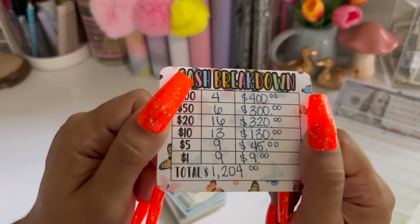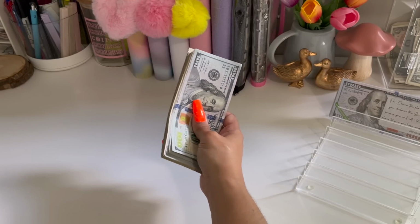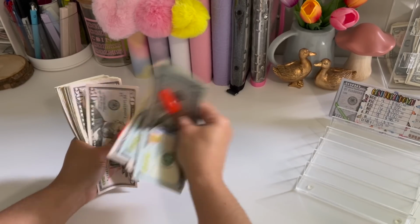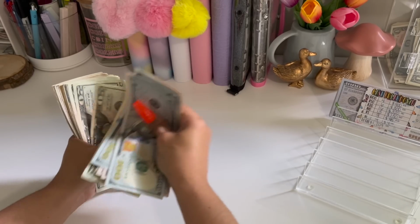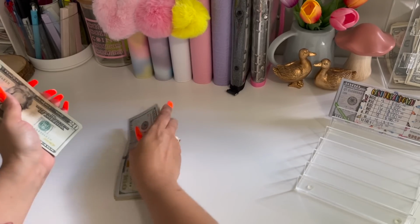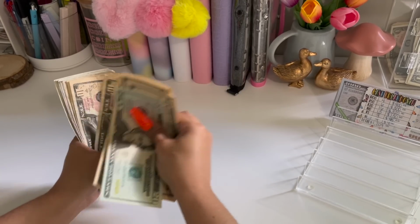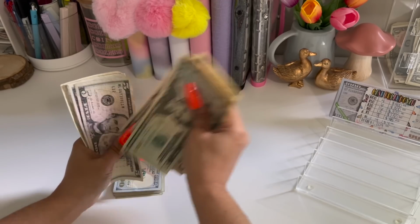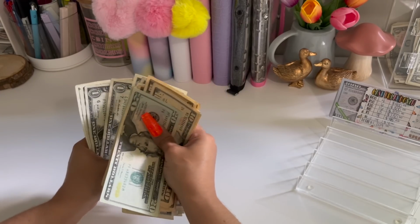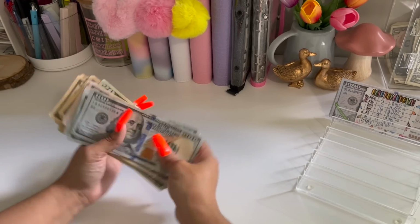Okay, so today we're going to be cash stuffing $1,204. Just going to give this a quick count to ensure that we do indeed have that amount. So we have 1,000 right there. And then 100, 200, 201, 2, 3, and 4. So we have $1,204. So I'm just going to set this money up really quickly.